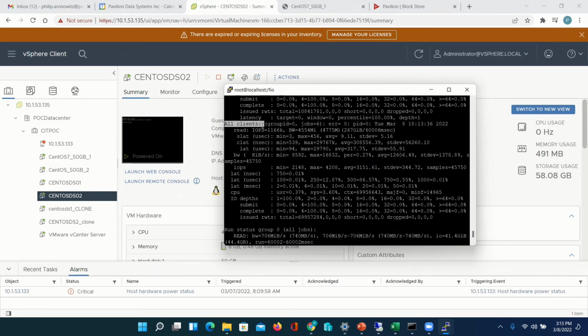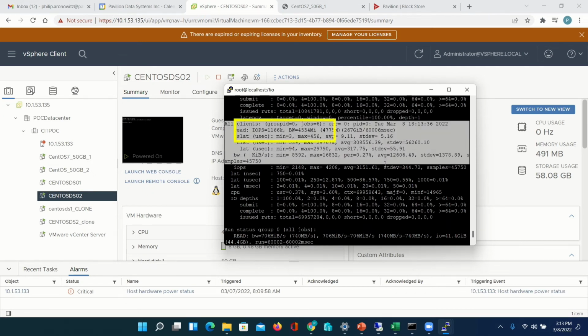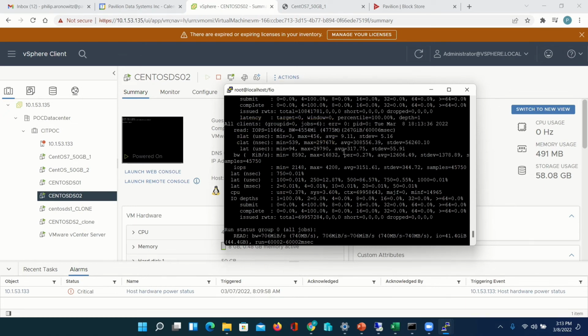We're going to be looking at the all clients summary of the entire job. And you can see that we ran 1.166 million IOPS. And what's even more impressive is if we take a look at this response time over here, that's 317 microseconds, not milliseconds, microseconds. This is pretty impressive.